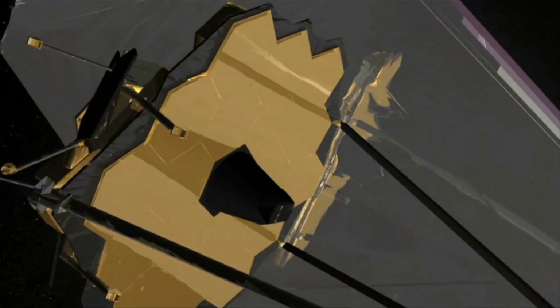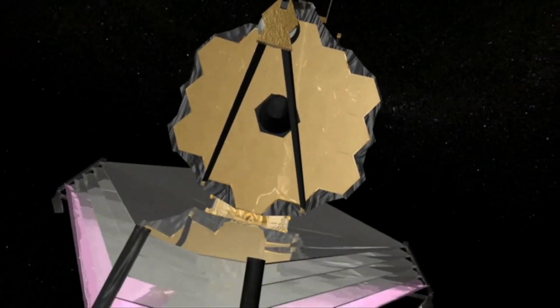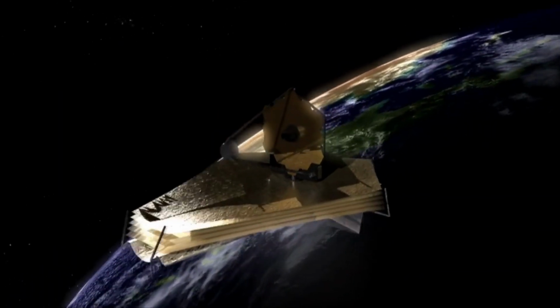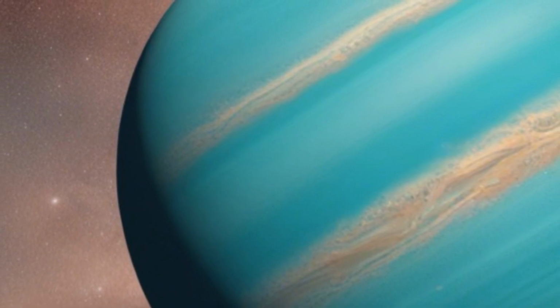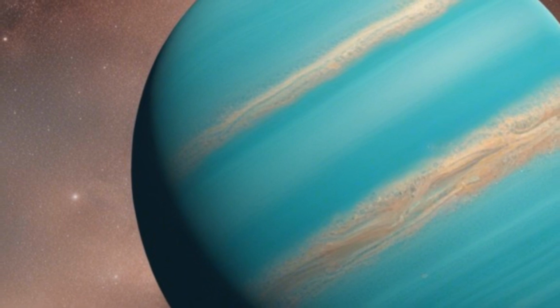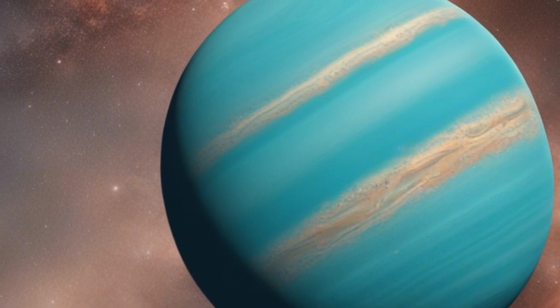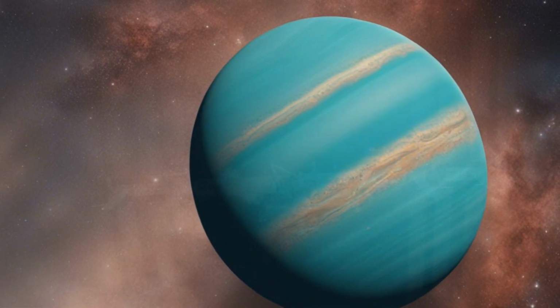Uranus Pathfinder, European Space Agency. The European Space Agency, ESA, has been considering a mission called Uranus Pathfinder, aimed at sending an orbiter to study Uranus and its moons in detail. This mission aims to address the mysteries surrounding the ice giant's formation, composition, and atmospheric dynamics. Although the mission is still in the planning stages, it highlights the international interest in further unraveling Uranus' secrets.